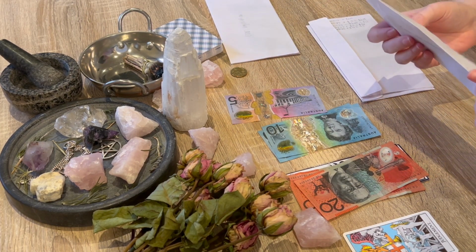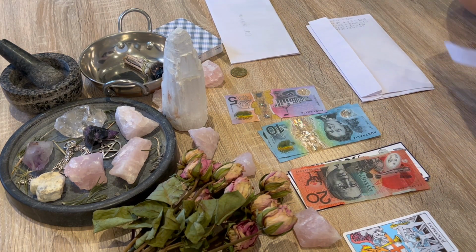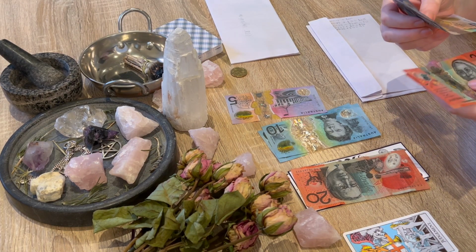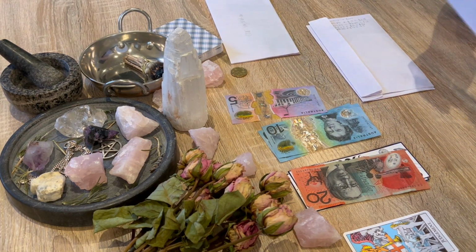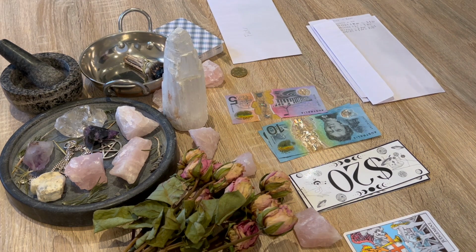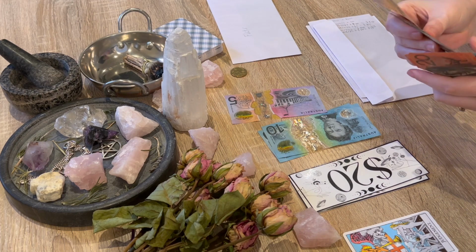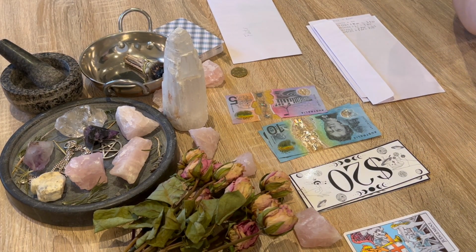Car maintenance gets 20. Currently has 20, 40, 55. Car registration also gets a 20. And this has 20, 30, 40, 50, 60. 60 in car registration.